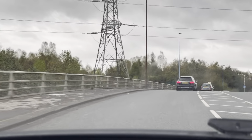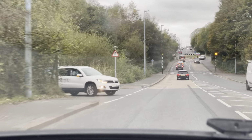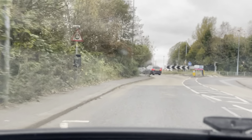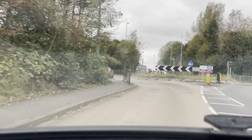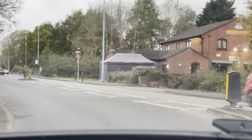After 300 yards, cross the roundabout, second exit. Ease off the gas to look for pedestrians again. There's no pedestrian, so go back on the gas again. Going straight on at the roundabout, drop to second gear always. And if you're in an automatic car, better to slow down. So go around, left mirror, signal left. Lovely.